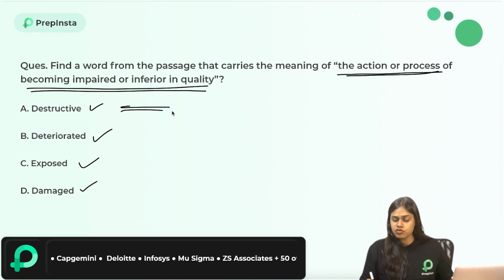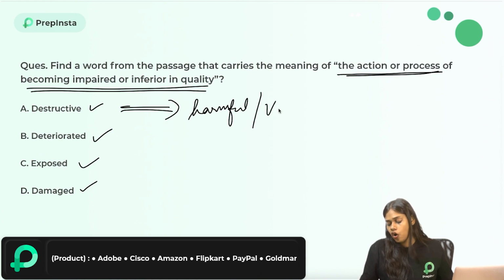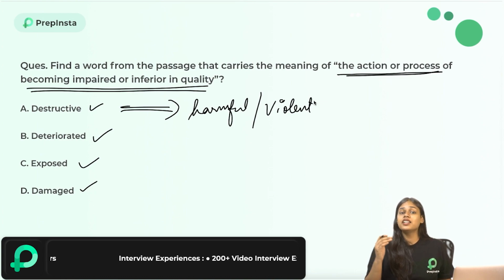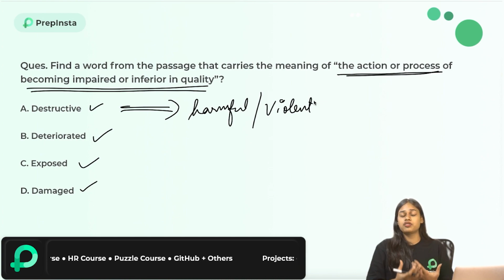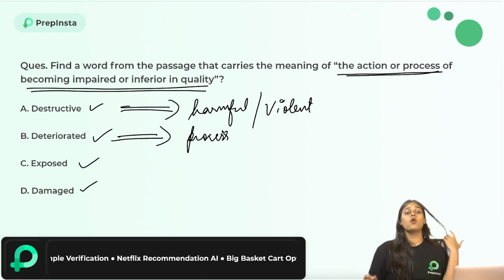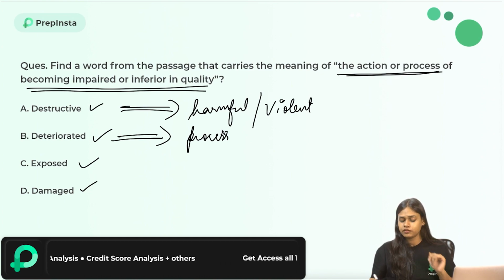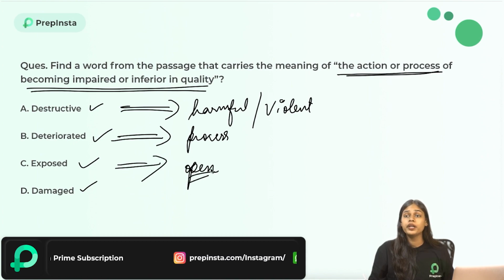Now what does the word destructive mean? Destructive means something that is very harmful, or something that is violent, or something that causes destruction. And destruction means complete damage, complete collapsing. All right, it's not the process, but destructive means harmful. Deteriorated, now deteriorated is the process of reducing the quality of something, where the quality deteriorates, goes to the process of downward slope. Exposed, exposed means something that comes out into the open in front of everyone.